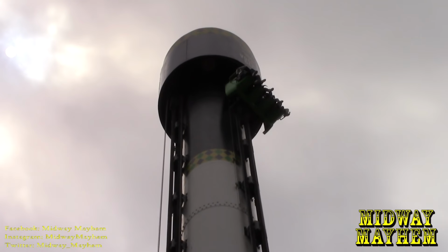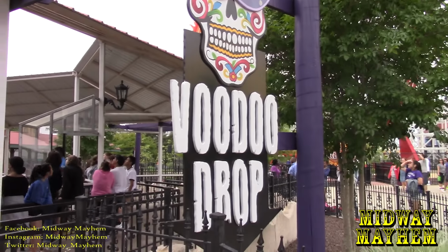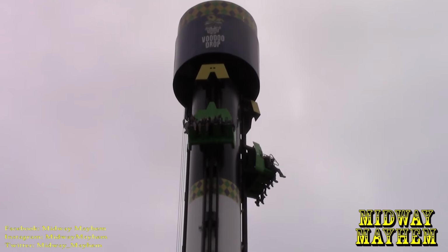If drop towers are your thing, well, Six Flags America has you covered. We have something called Voodoo Drop. If you've been watching our videos long enough, you know I like a good drop tower, and that one right there, that one's a good drop tower. You do not start hitting the brakes until you're halfway down the tower and you're still hauling the mail all the way down. Good weightless feeling right off the top. Scale of 1 to 10, I would easily give this one an 8.5 to a 9.